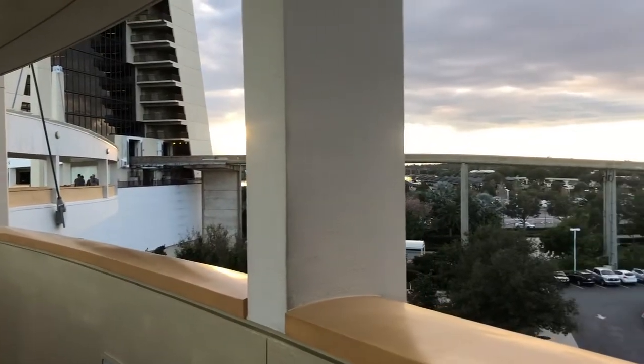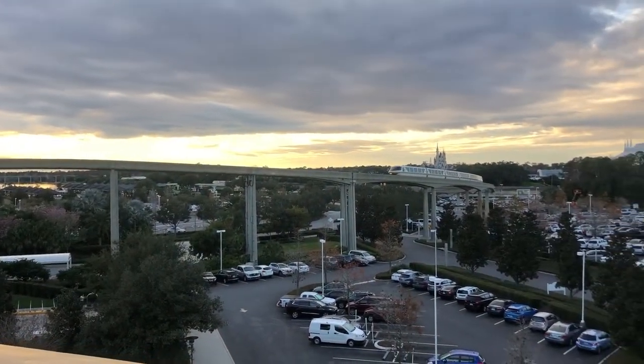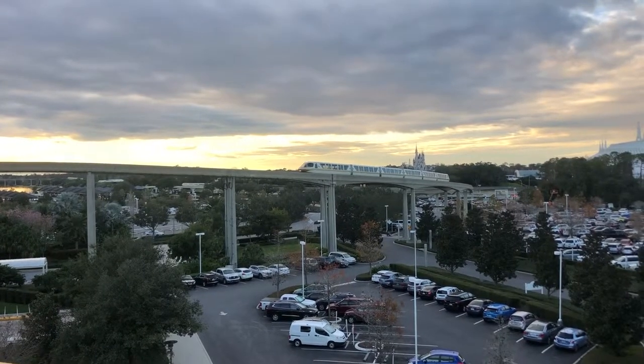So the check-in desk for the California Grill is actually located on the second floor. So you go to the lobby and take the escalator up. Or we're going to go over on the walkway between Bay Lake and the Contemporary, which is located on the fifth floor. So we're taking the walkway over to the Contemporary right now. It's super easy. It's like a 3-minute walk, not even. And we'll go check in.